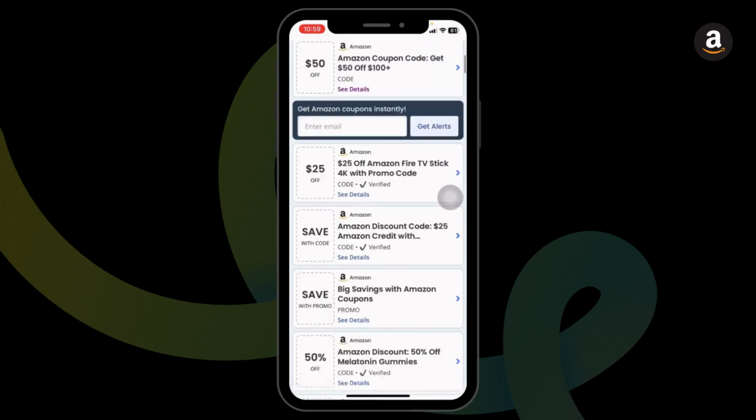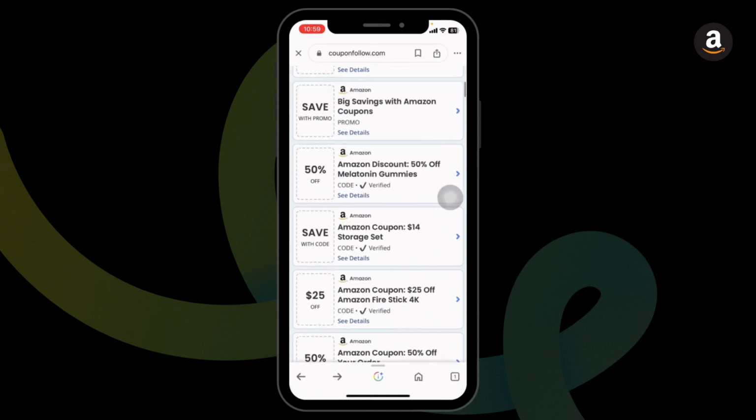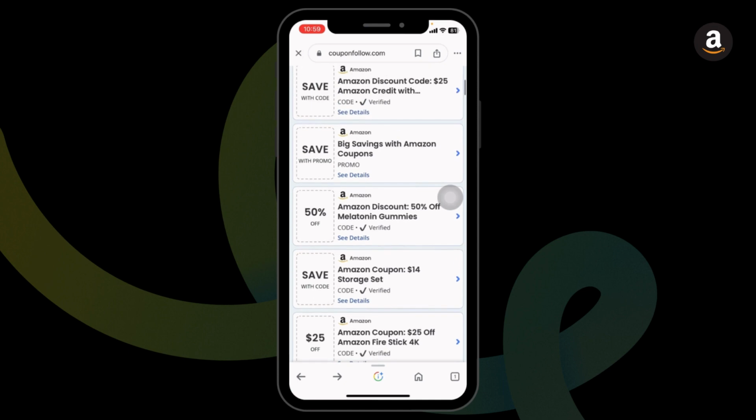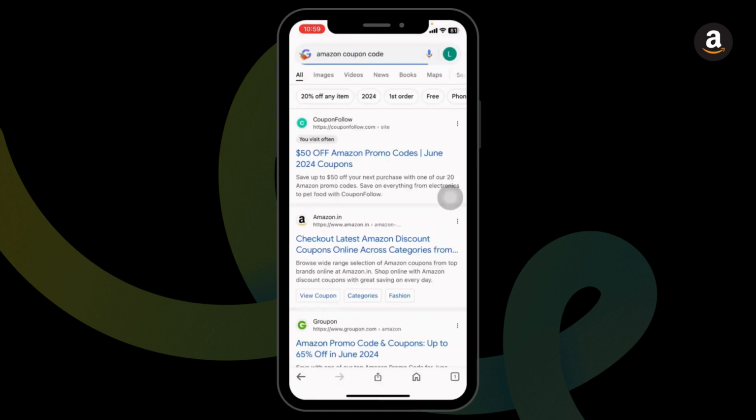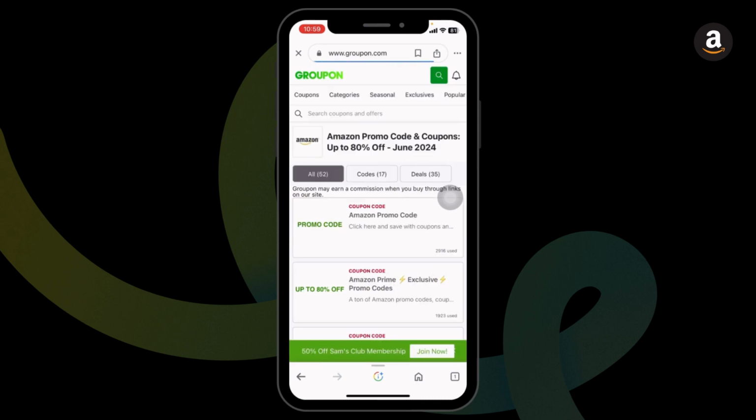Likewise, you can also try out other offers, because in this page, you're going to find tons of offers and deals for Amazon. The process is exact same to use any of these offers. Lastly, make sure to go through these websites as well, because these websites will also provide a working coupon code for Amazon. Well, this way you can easily get $50 working coupon code for Amazon.